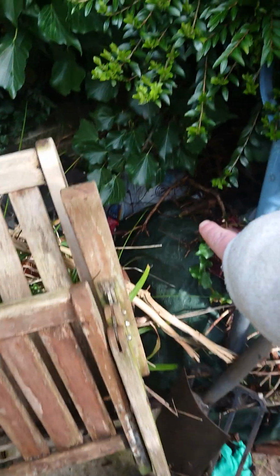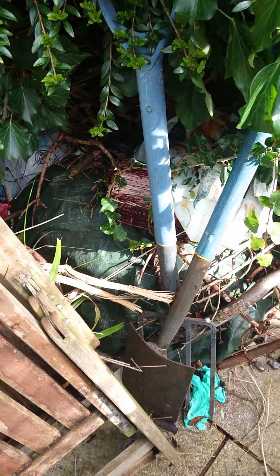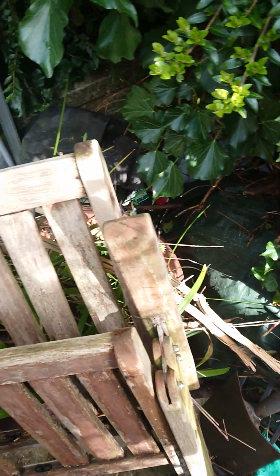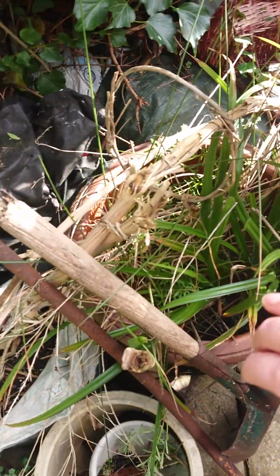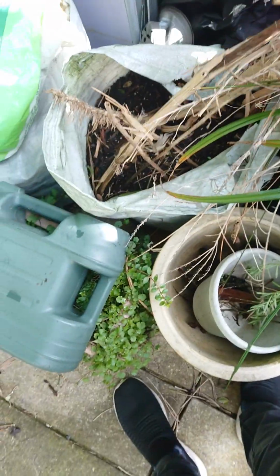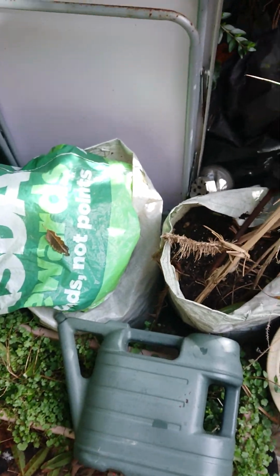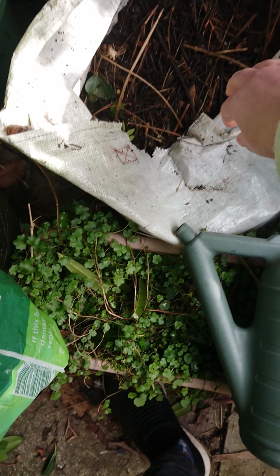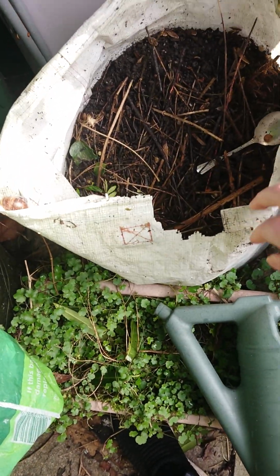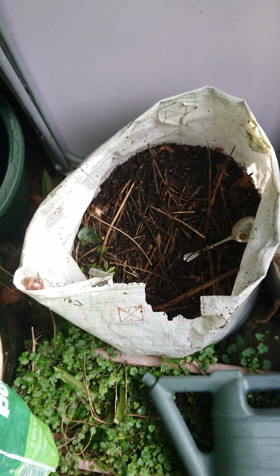Mid pile of stuff. It's basically sand in bags. Oh, a tub of snail shells. This broken chair. Some compost. It's alright.